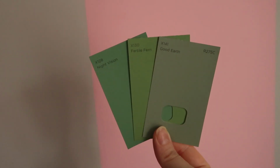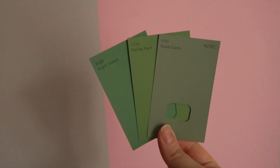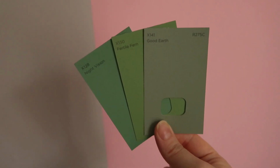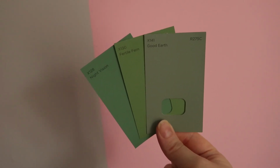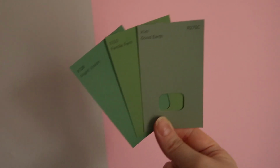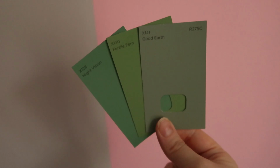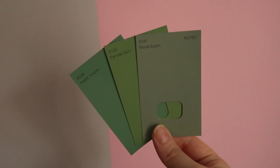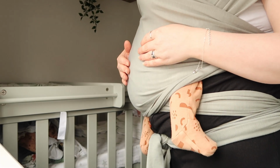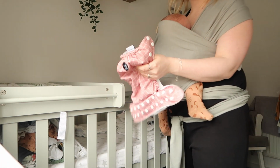Because the other 2, in fact Night Vision is really nice, but I'd like it to be a little bit lighter. I like the colour, but just a smidge lighter. When I say I like the colour, I mean I like the tone of green. Am I making any sense? But yeah, Fertile Fern is a bit too green. It's a bit bright, whereas I wanted something a bit dusky. And I like the Good Earth because it's more of like an olivey, mossy kind of green, but we'll see. I've ordered some more swatches, so we'll see what those look like, and then hopefully we can decide on the colour.